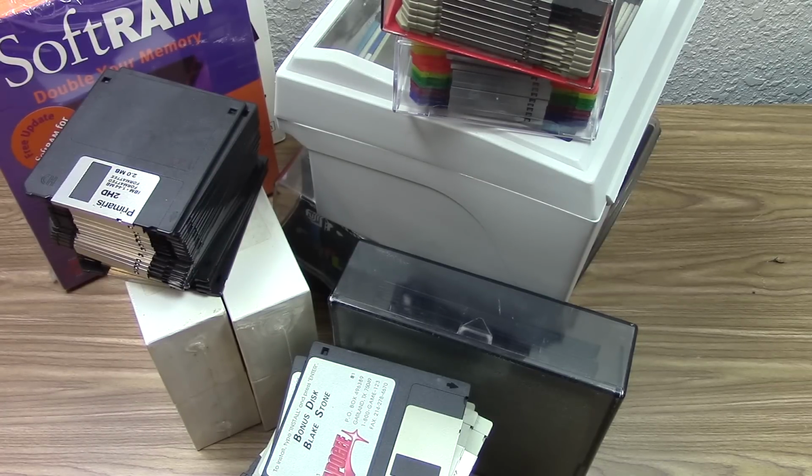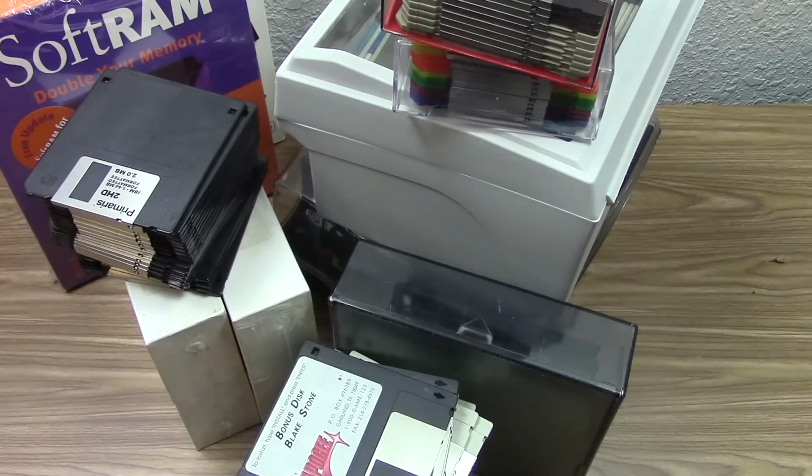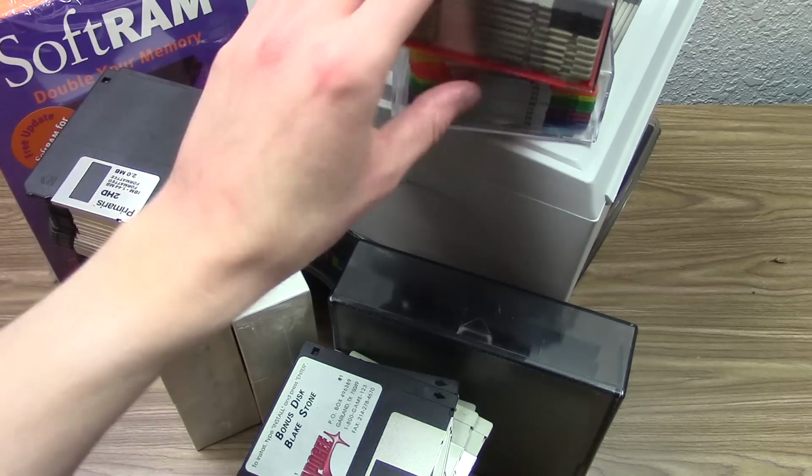We're gonna go ahead and just jump into it. I'm not gonna be putting every single one of these diskettes into a computer. That would take way too long, but I wanna briefly go through and show you guys what I have. So we're gonna start just from the top of this mountain here.